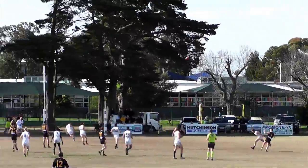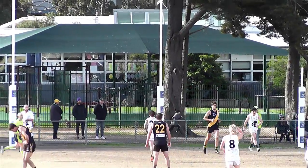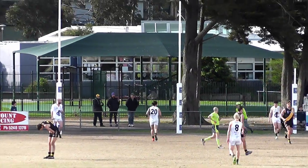Usually pretty good in this situation. Left foot kick has missed it. Faded. Through for one behind. Jace Tom's an angry man. He's angry at the moment, isn't he?